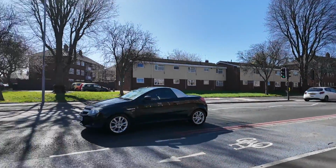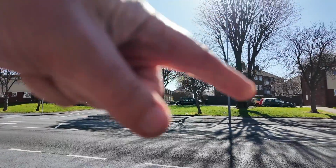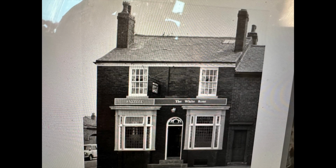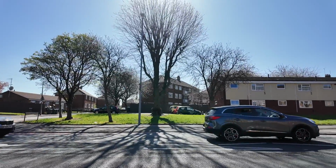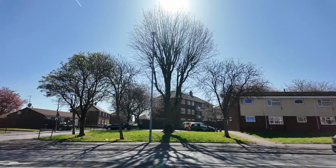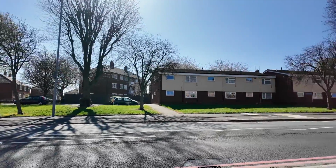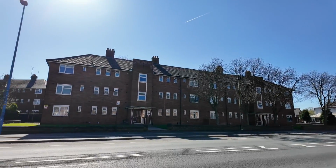Just opposite Scott Street here, there's Providence Street just up there. On the right here, on this corner, there once stood a pub called the White Rose. And the White Rose had been there since 1856, and it was in 1972 when it was demolished. You can still see there where the trees are planted, and there was a bit of a car parking space just beyond there. That's where the White Rose pub once stood.